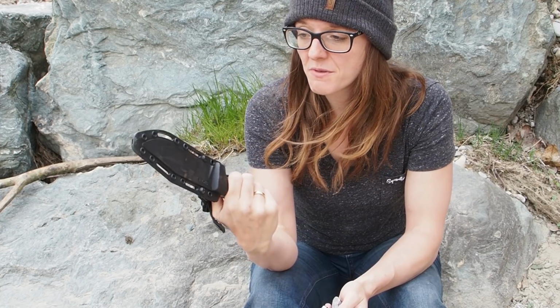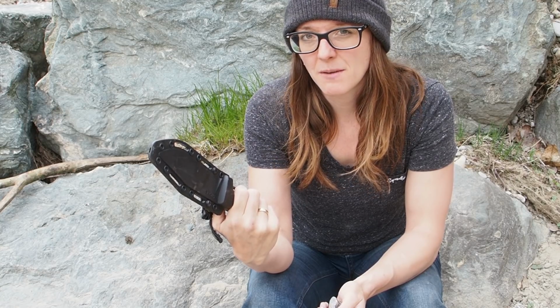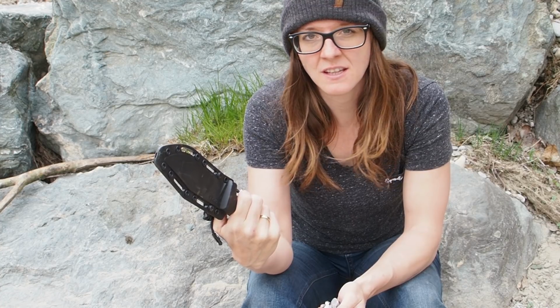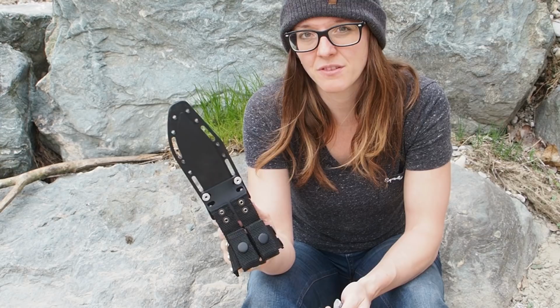So having a good knife with you is a life insurance, and I would definitely pack one no matter where you go, in your EDC pack, camping, rucksack, bug out bag. A knife is a lifesaver.